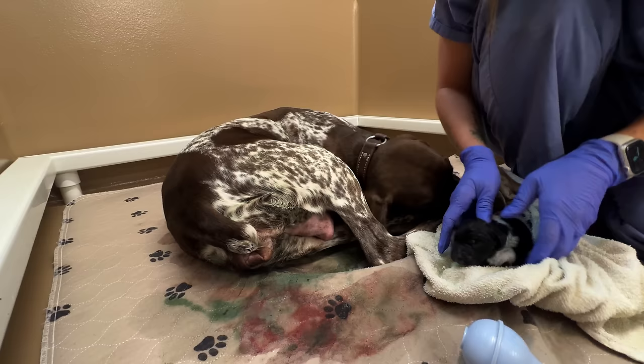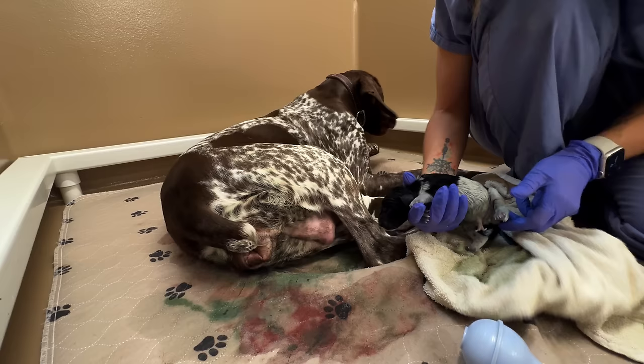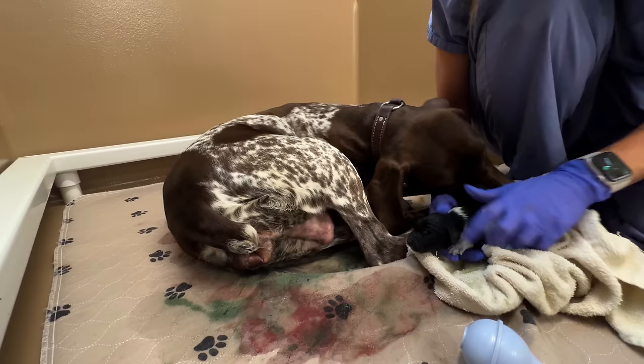Those ones aren't your puppies. Those are Mako's puppies over in the other whelping box. Yeah. I know.